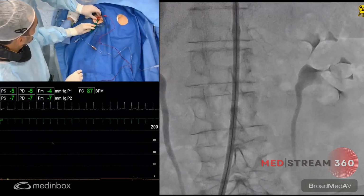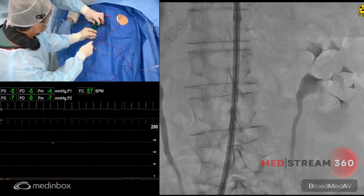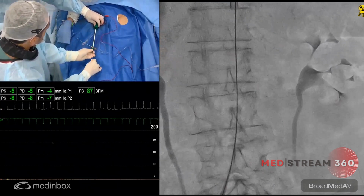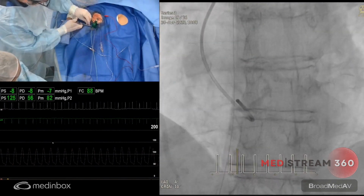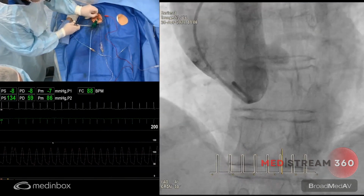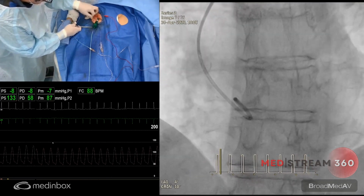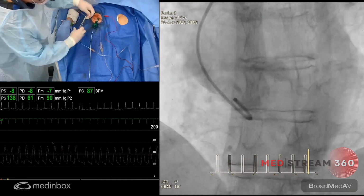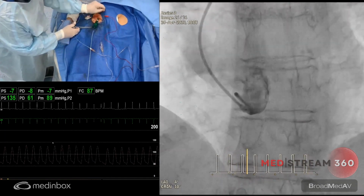How was the insertion? So easy? Yes. You are using a stiff wire? Remove the dilator. Yeah, this is the angio that we already did. Okay. And as you can see, it looks like a bicuspid on the floor, right? Yes. And the ascending aorta is also dilated.